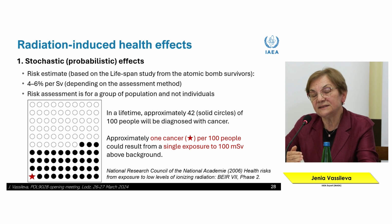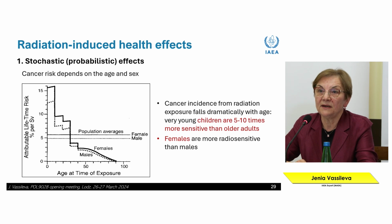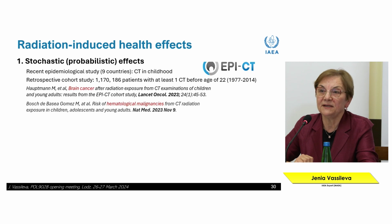So I'm giving this example to say that radiation effects are very low, and that's why we continue using and increasing the use of ionizing radiation in medicine especially, because this is an acceptable risk compared to many other risks for the patient. Tomorrow I'll give more examples for other risks. What is important, we know that cancer risk depends on the age and sex, especially on the age. Children are 5 to 10 times more sensitive than older adults, and females are a little bit more radiosensitive than males.